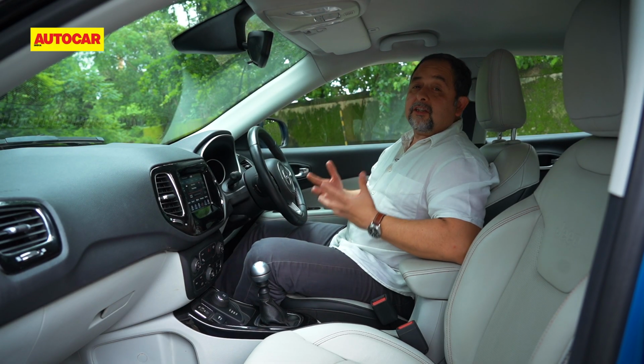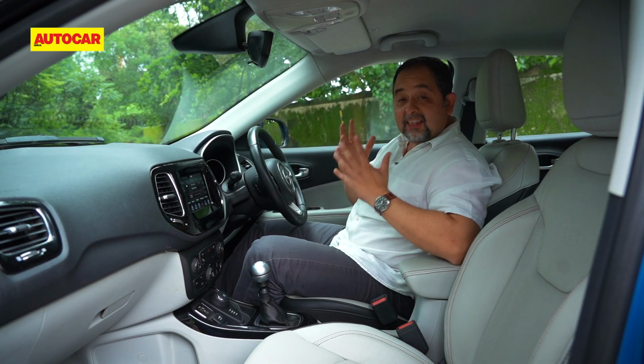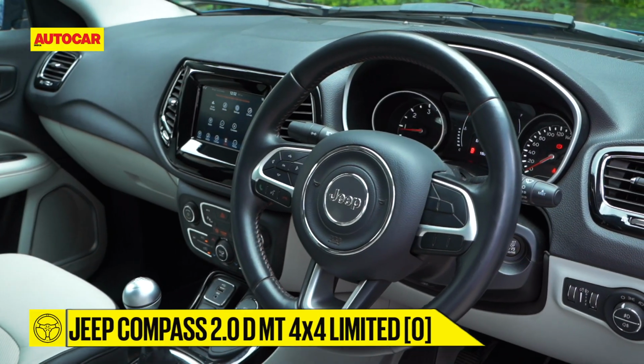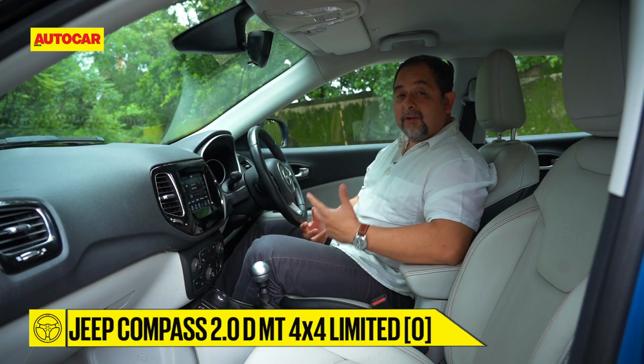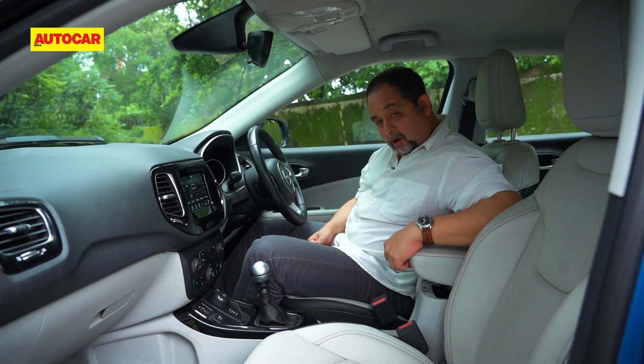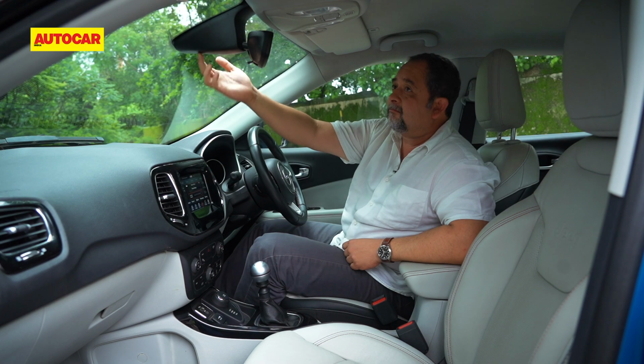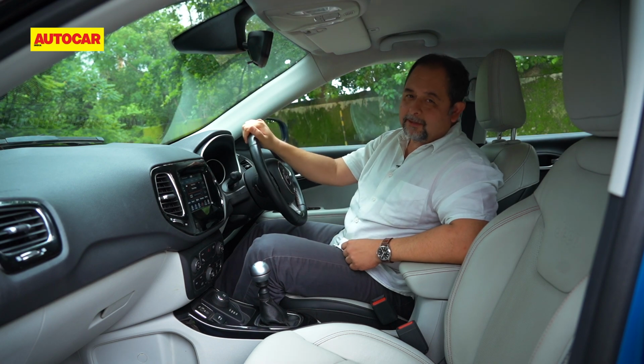Now, for the most part, the Jeep Compass's interior is extremely solid and well built, and that's even after a year behind the wheel. There are, however, a couple of areas where it is less than perfect. This elbow box, the shroud here for the mirror, no, not nice.